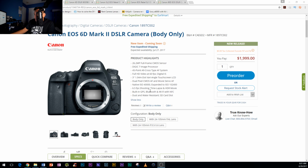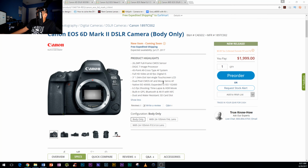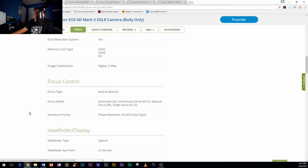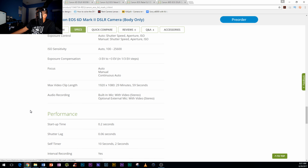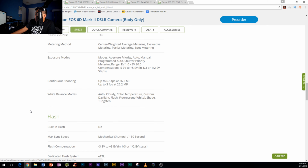So let's take a look here. Native ISO 40,000. I think that is slightly better than the 5D Mark IV. 6.5 frames per second shooting. 5D Mark IV is 7. Time-lapse HDR movie, built-in GPS, Bluetooth, Wi-Fi, NFC, dust and water resistance. Let me see if they give any information about the buffer performance on the camera. I don't think they do at this time. I don't see it here.